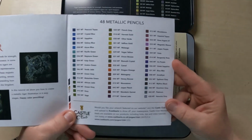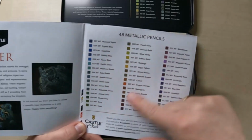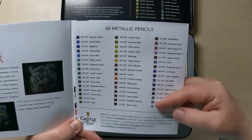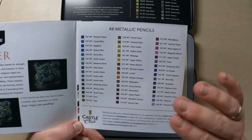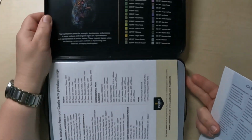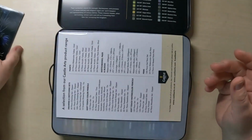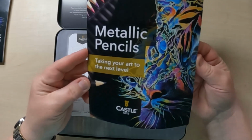You can see here we also have a list of all the colors with some samples, a little swatch chart, but you know my opinion about these. I can't use them because it's not the exact color as it would be on paper. You can also see we have it here in the lid. So we will have to swatch these before we can form an opinion about the colors.